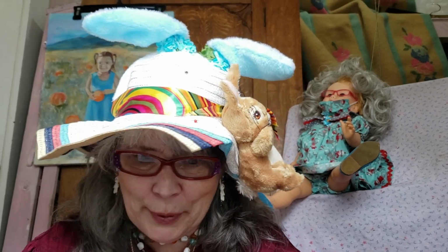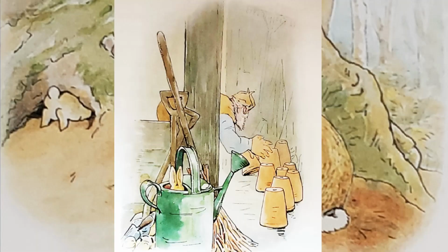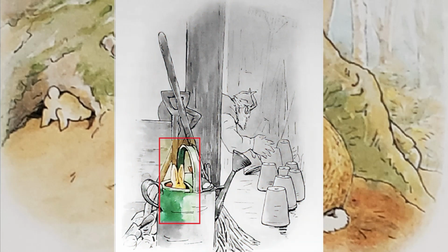Ooh, Peter. There is Mr. McGregor checking under each flower pot. Do you see Peter's ears in the water can?